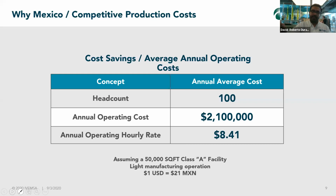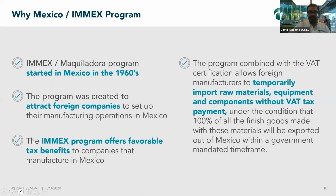So again, this is a 50,000 square foot manufacturing facility. I mean, there's not a lot of capital equipment, just mainly assembly and workstations. So this could change based on your company and your industry, but I'm sure it will give you a good idea about the potential for Mexico.